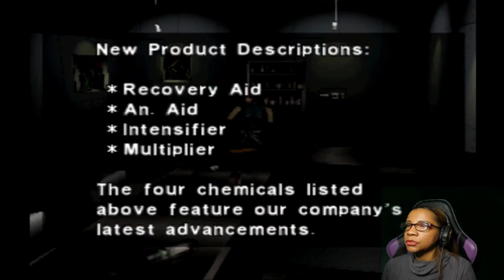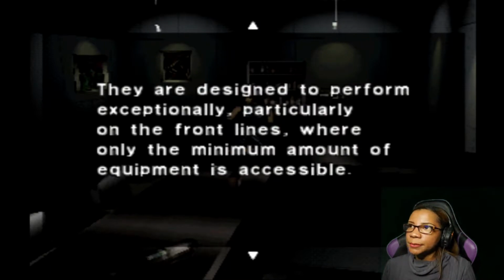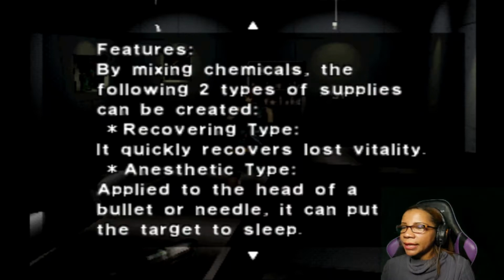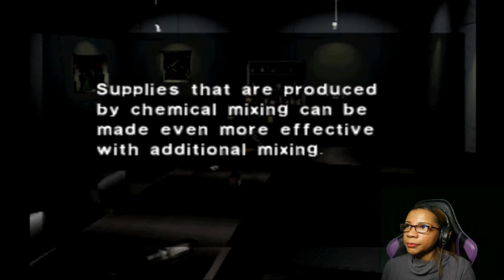Alright, so new product descriptions: recovery aid, anesthetic aid, intensifier, and multiplier. The 4 chemicals listed above feature our company's latest advancements. They are designed to perform exceptionally, particularly on the front lines where only the minimum amount of equipment is accessible. Features: by mixing chemicals, the following 2 types of supplies can be created. Recovering type: it quickly recovers lost vitality. Anesthetic type: applied to the head of a bullet or needle, it can put the target to sleep. Supplies that are produced by chemical mixing can be made even more effective with additional mixing.